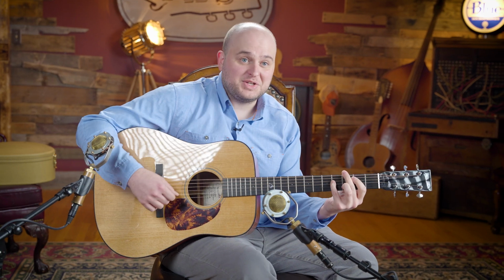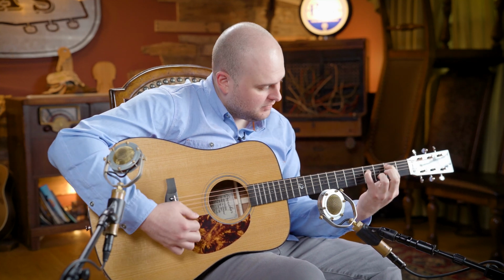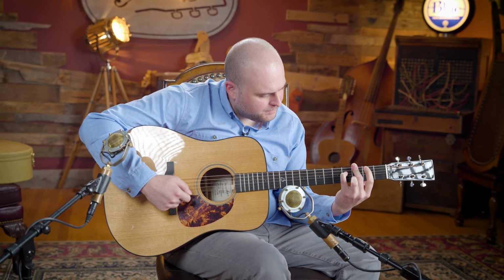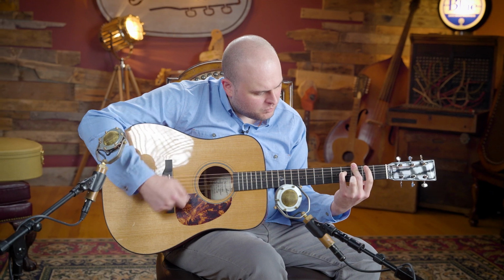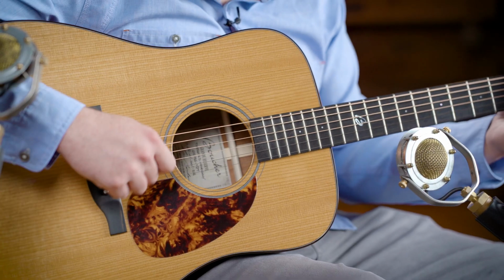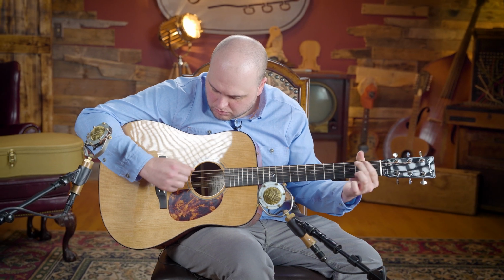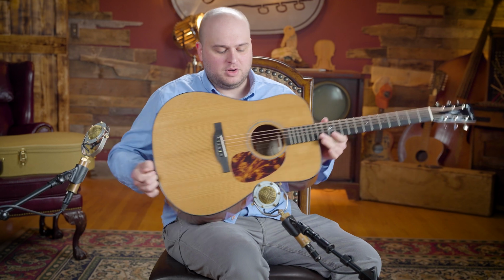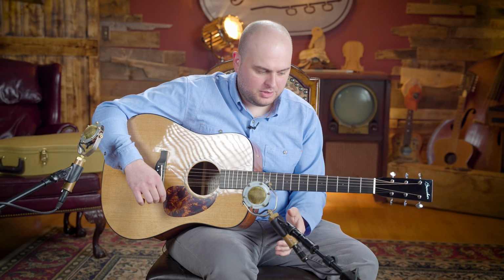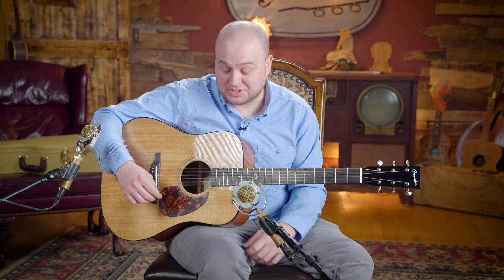Wow, this guitar sounds fantastic. Basically everything I would want out of a Mahogany Dreadnought. It can't be overpowered, which is pretty awesome. It's got that kind of dry aged type of feel, tone, that really only comes from a new guitar being torrefied, it seems. So yeah, this is fantastic. This would be everything I would want.